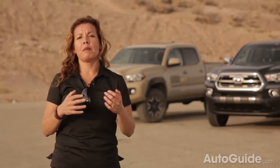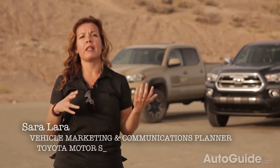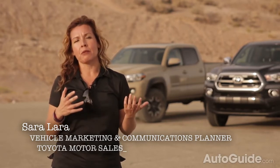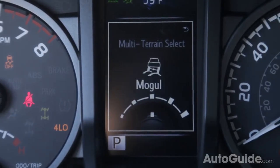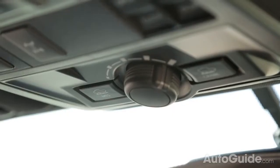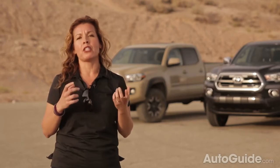We're very excited to be able to share a lot of the new first-in-segment off-road capabilities of the new 2016 Tacoma. For instance, Multi-Terrain Select, which allows the driver to pick from 1 to 5 different modes of terrain, like mud, sand, or gravel. And it works by regulating the wheel spin and adjusting the throttle and brake pressure to maximize traction.